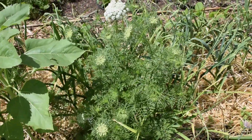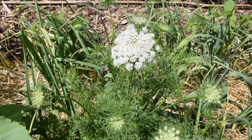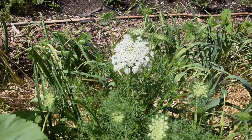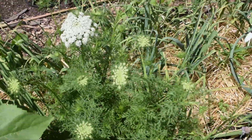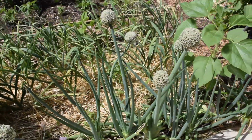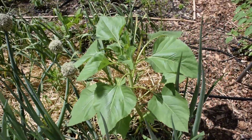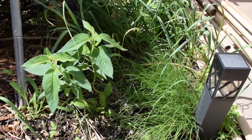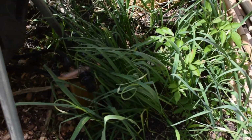This is a carrot that's been in the ground for a couple years now. I just let it kind of go, and that's what happens. You get some nice little flowers, umbels, and there's a bunch of them forming. Insects love those. The onions have flowered and are going to seed now. I'll probably cut some of those back soon. Another sunflower here. Over here, if you can see, that's bee balm in the front, and then all that garlic.